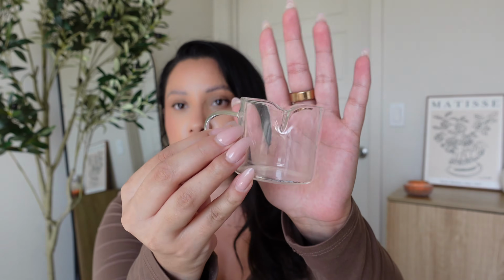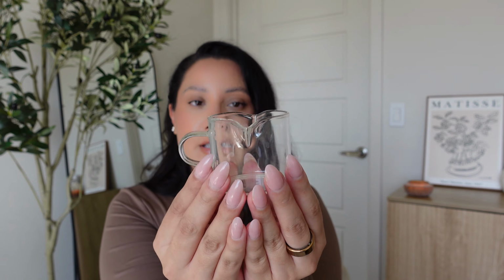The last 2 home finds really quickly are just these espresso shots to make my iced coffee in the morning. This came in a set of 2.